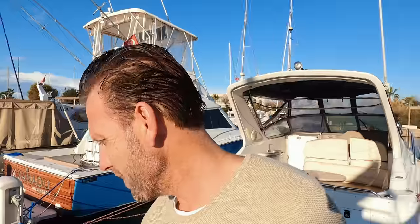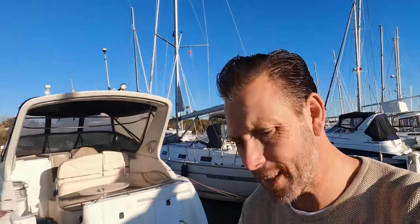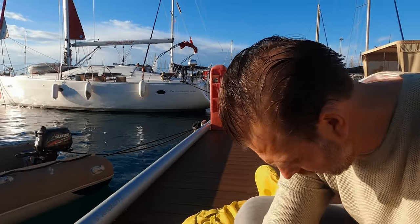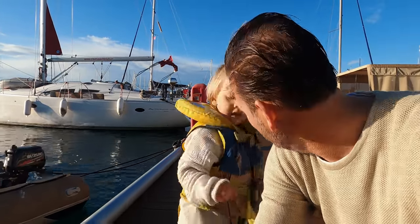Okay, Benjamin and I are going to the boatyard with the dinghy. Mama, it's freezing cold. Go. Yeah, go, but we're going with the dinghy. But the dinghy is full with water, so Daddy can't. No, no, no, I can't put my shoes on yet.